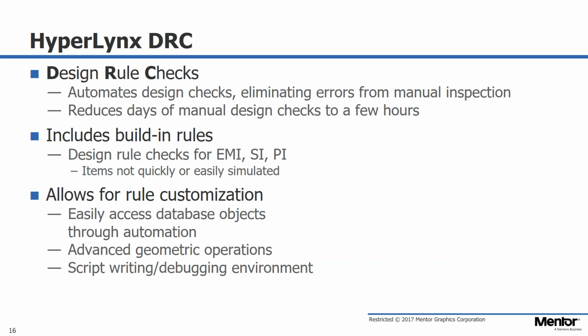It does include built-in rules. These rules are for EMI, SI, and PI. The reason this is a graphical rule checker is that, as some of you may know, it can be very difficult to actually simulate EMI. So how we have addressed that is to set up graphical rule checks that look for types of things in your designs, after they've been routed, that can cause EMI. Some small examples are traces crossing gaps in your reference planes, which can drastically change the impedance those traces are seeing and cause the signal to start radiating.